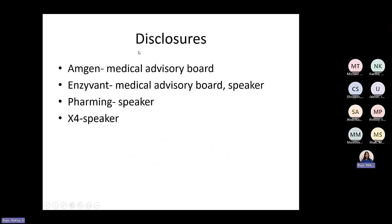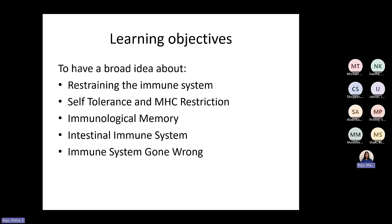here are my disclosures, nothing relevant to the talk today, and here are the learning objectives. We want to have more understanding about the restraining of the immune system, self-tolerance and MHC restriction, immunological memory, intestinal immune system, and then immune system gone wrong. So these are the 5 chapters we are going to go through.